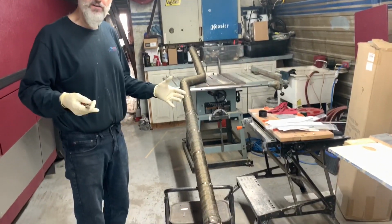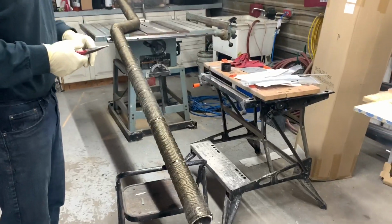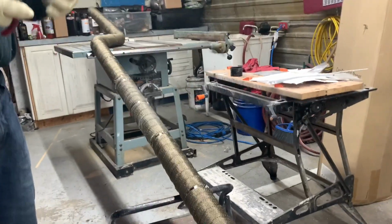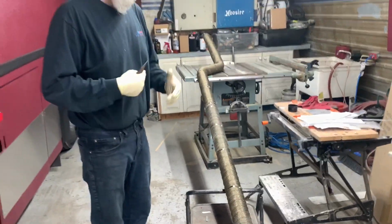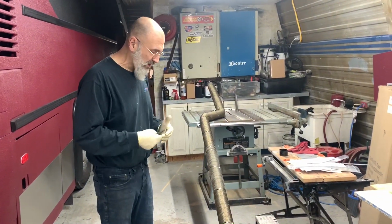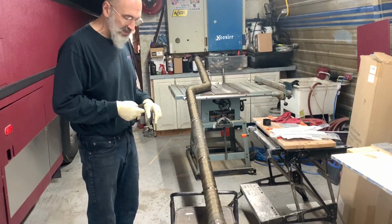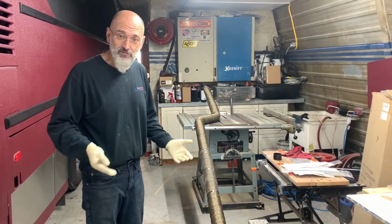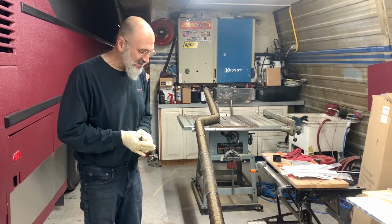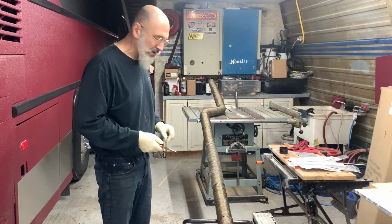We have to cure the header wrap. If you notice, we have the header wrap in a bucket of water, and when we wrap it, we stretch it wet. And then we have to cure it. And this is the curing process. Normally, you would start the vehicle up and let the exhaust do the work for you. We don't have that capacity today, so we're using a MAP torch and heating up the pipe.